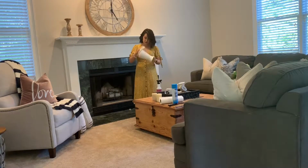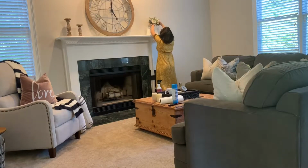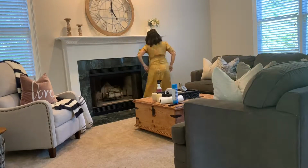And then I'm just going to continue wiping everything else down because things accumulate dust. And those are some fall arrangements that I have.